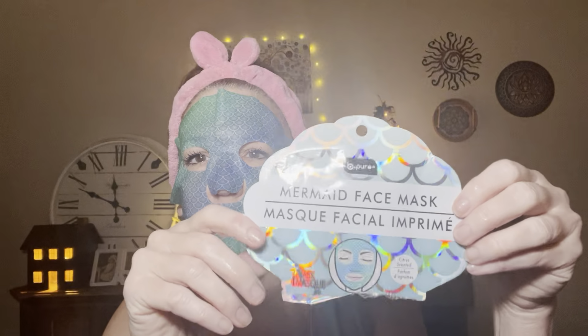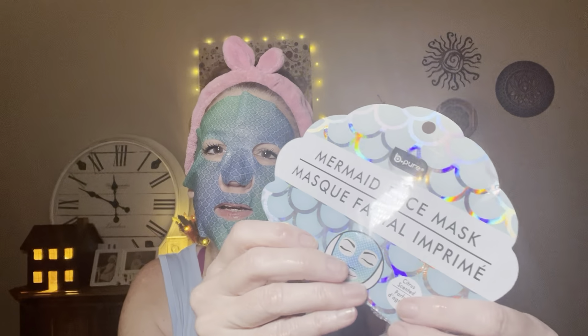It's Mask Monday. As you can see, I've already got this joker on. I'm wearing the Be Pure from Dollar Tree mask and, ooh, it's dripping. It's got so much gunk still left in it, it's dripping. It's in a mermaid. It smells like citrus very mildly. I don't smell much at all.